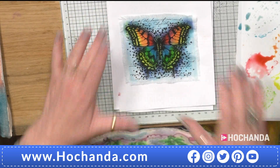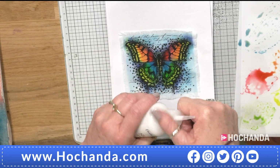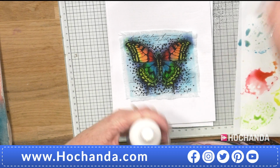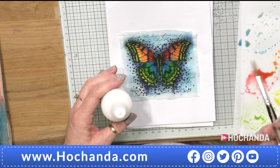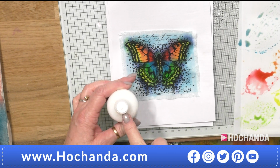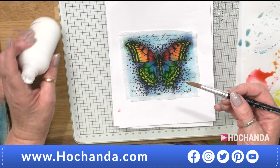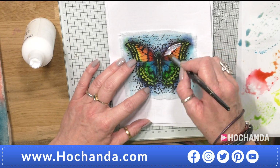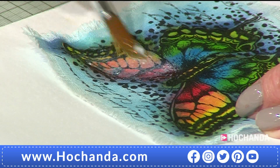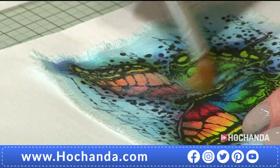But what really gives you sparkle is the slap it on fabric sparkles. Okay, it does have a nozzle, but I tend to just take the top off, and then I tend to use my finger or a brush. Okay, so let me just dry that brush, but you can already see the sparkle in there, hopefully. And then all I do is just brush it on, and with this, less is more. So just pull it out.